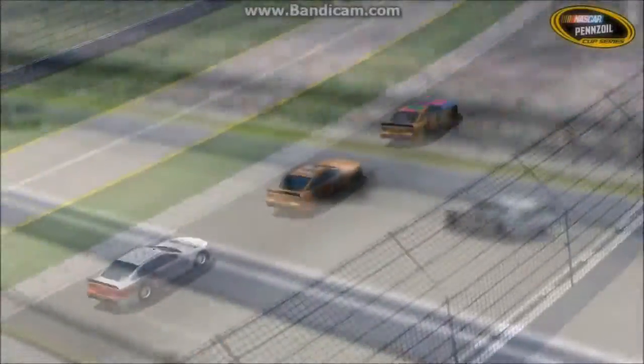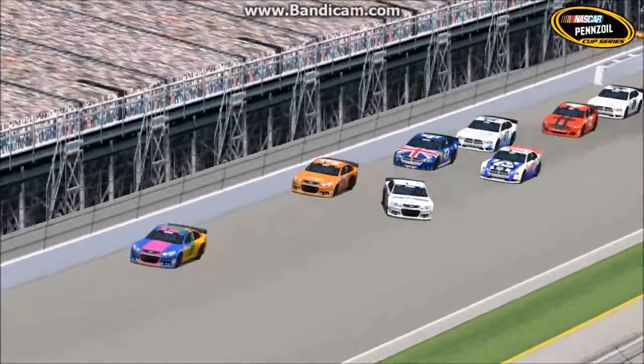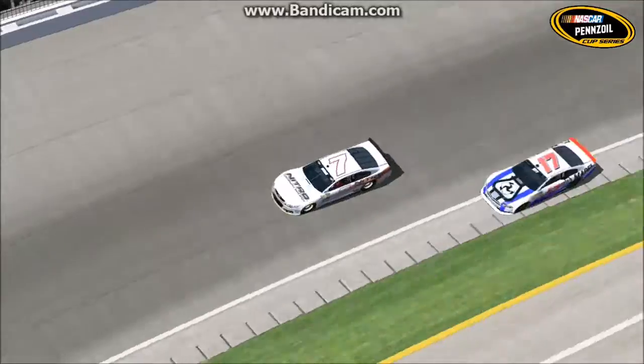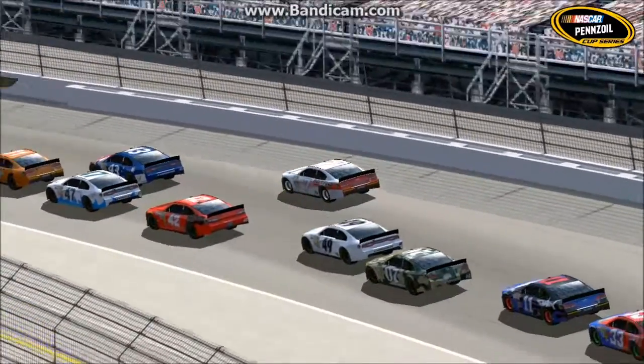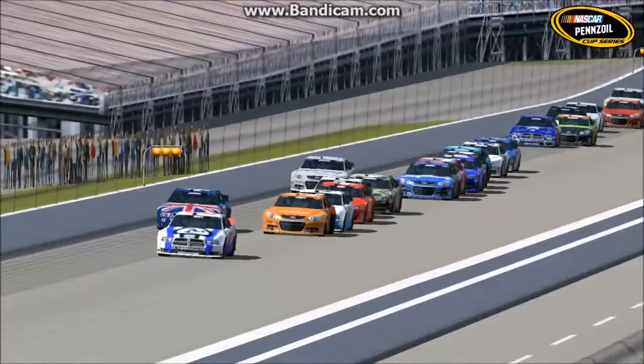Cody Russell is moving up through the field as well in that 77 car. We're going to see our first collision here between the 7 and the 31. That was a brilliant save by the 7 of Jack Newman, and he's going to drop a ton of positions, but better than spinning into the inside wall.